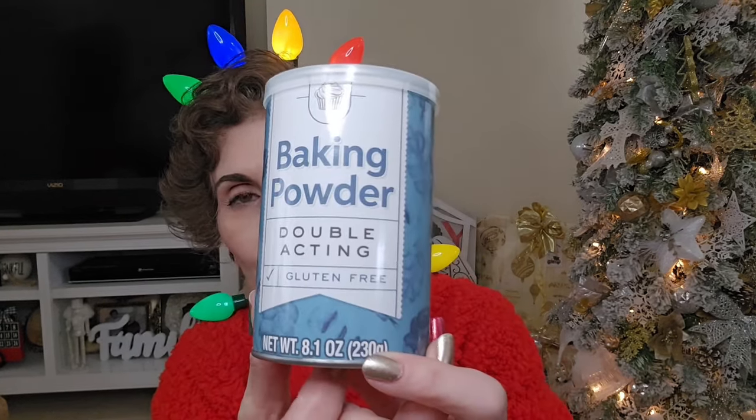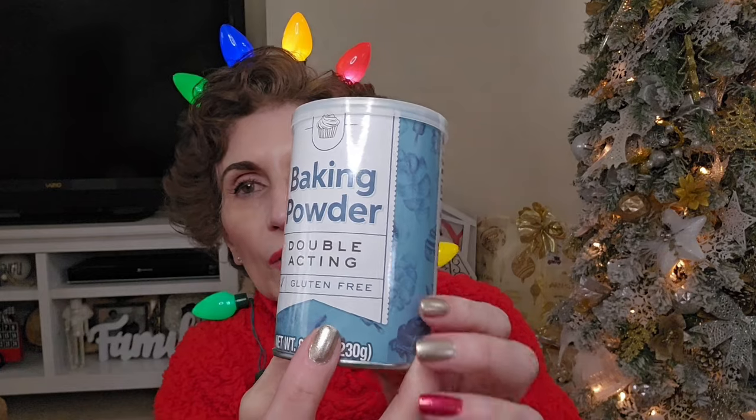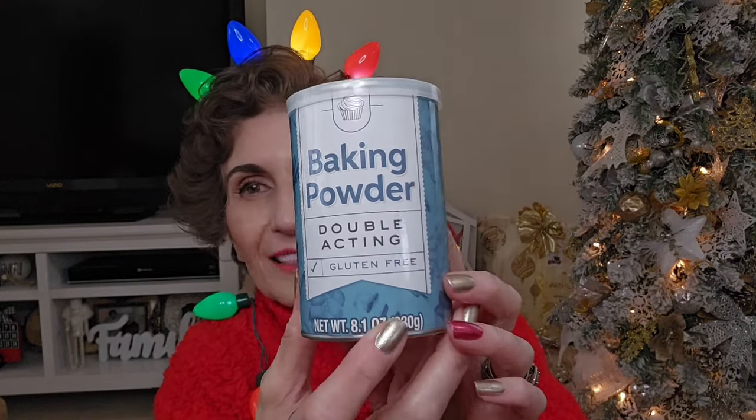Okay, baking powder. Double acting baking powder, 8.1 ounces, expires on 9/26/2025. I called my husband when I was at the store and asked him, I knew I had baking powder, but I said, tell me when it expires. He looks in the fridge, and after a long time, he finally figured it out, and it expires next year.